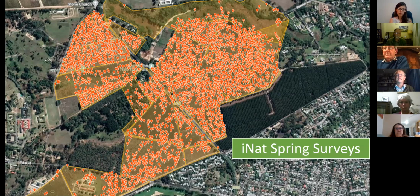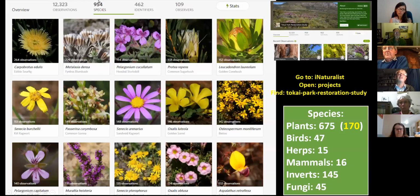We've got 12,000 observations of 954 species. Now, before you say, but you said there were only 500. No, this is all species. This is animals and insects and everything else as well. So we see over here, we've got 600 and something plant species, of which 505 are indigenous. And then we've got invertebrates, 145 species of invertebrate and 45 species of fungi as well.